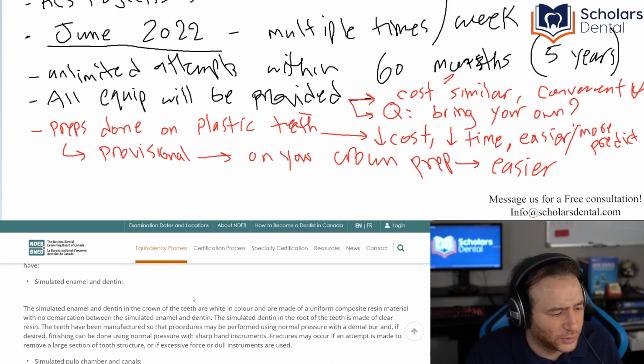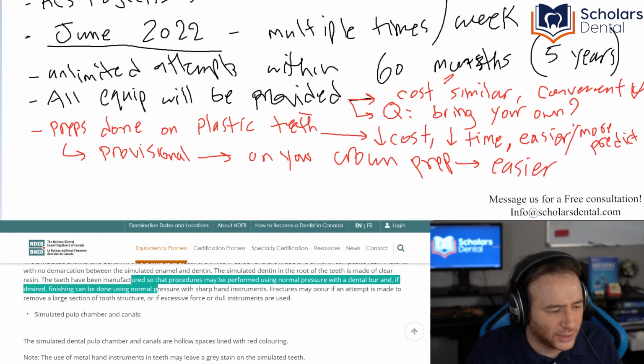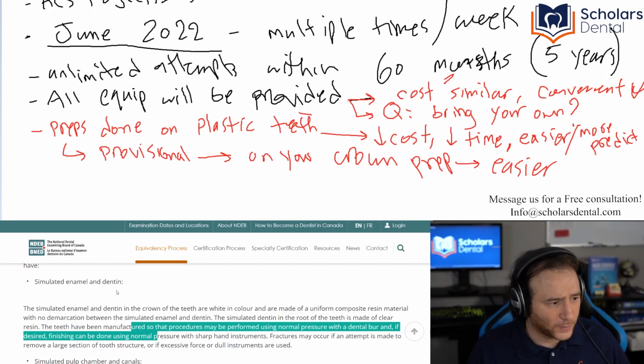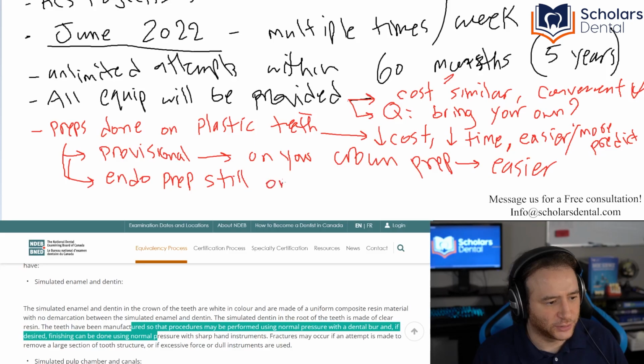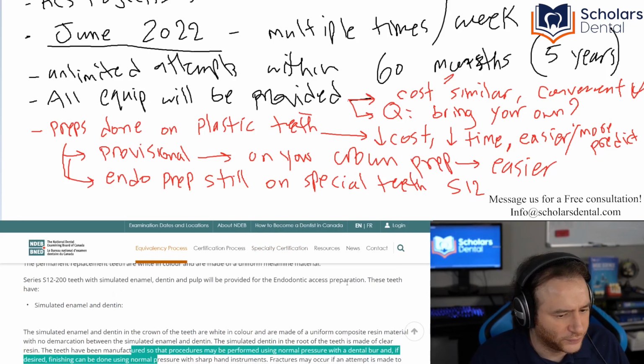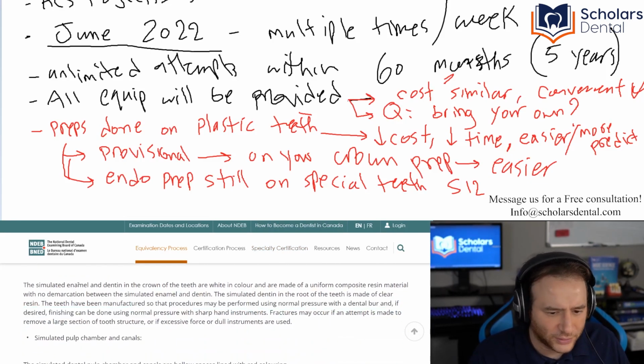So, you know, this part here kind of explains some things about the teeth. Okay, so you could add a note here that access prep or endo prep is still on special teeth. Okay, which is the S12. Okay, it's called S12, right? Yeah, S12 200. All right, I don't think there's anything important here.